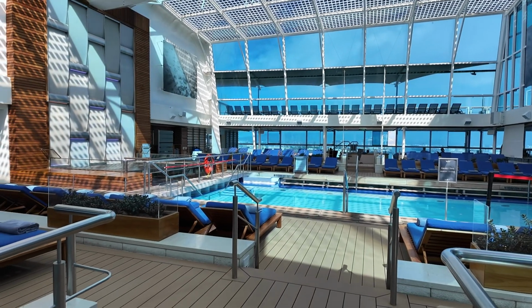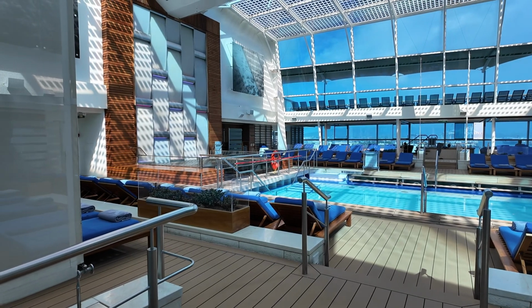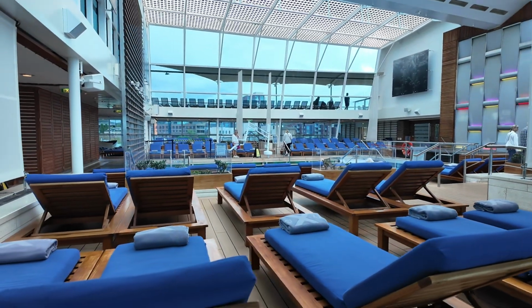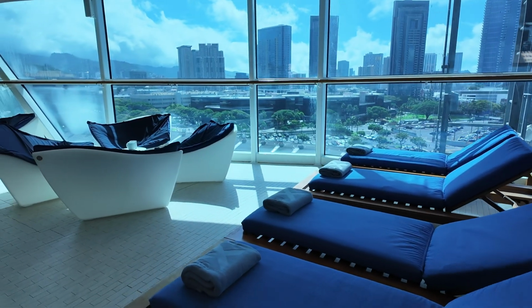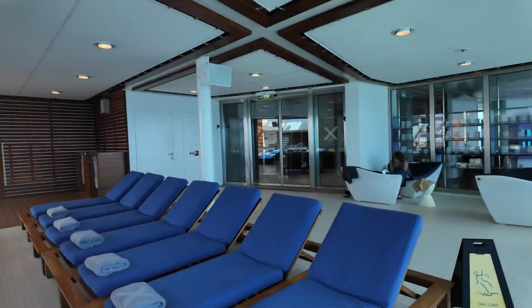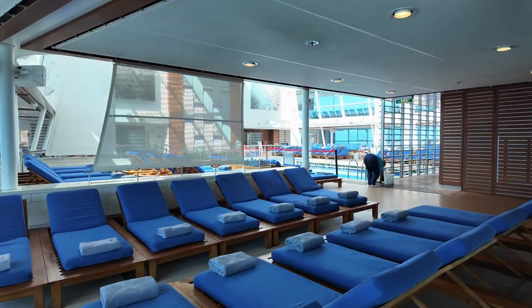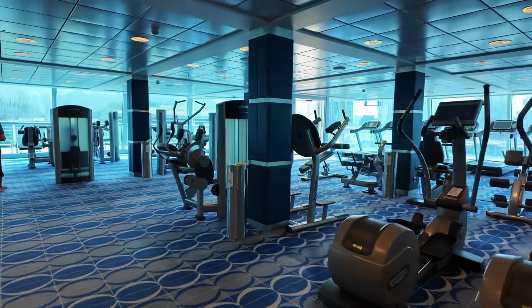On the same deck level, you can go into this kind of solarium type of space. It has an indoor pool, tons of seating again. So if you want to feel like you're outside, go into the pool, but not be out in the sunshine, this is a really great space. And it was always very calm and lovely in here, very humid. It does lead into where the spa and the gym are too on the same level.